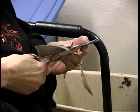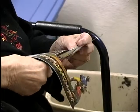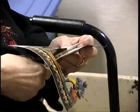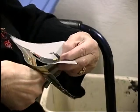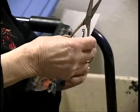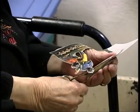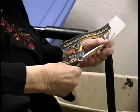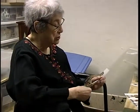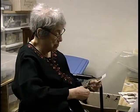And then the next year, we went back, and I showed him what I had done, this man, and he bought them all. So that really cinched it. And the rest is history. It's evolved from decoupage to collages to, now I do these artist books, which I love to do.